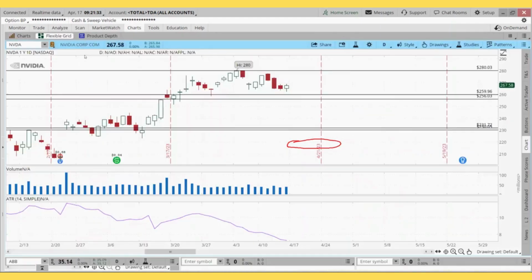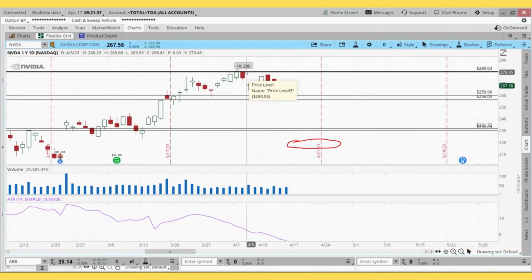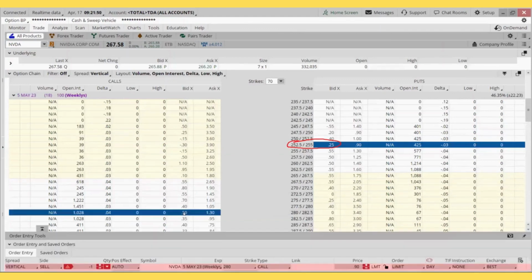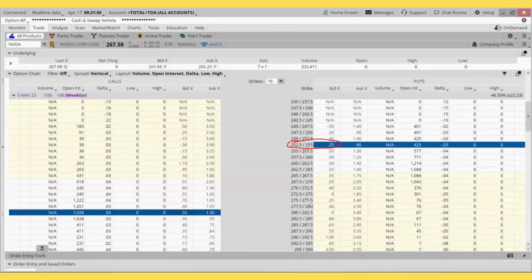If we go back to the chart and go above the highest resistance, I see 280. You would probably want to wait till the price starts going up there before you get that, so you can get a little better premiums. But if you were looking just right now at the 280, I would be doing like 282.5 or 285 probably. That's $90. Well, right now the market's closed.